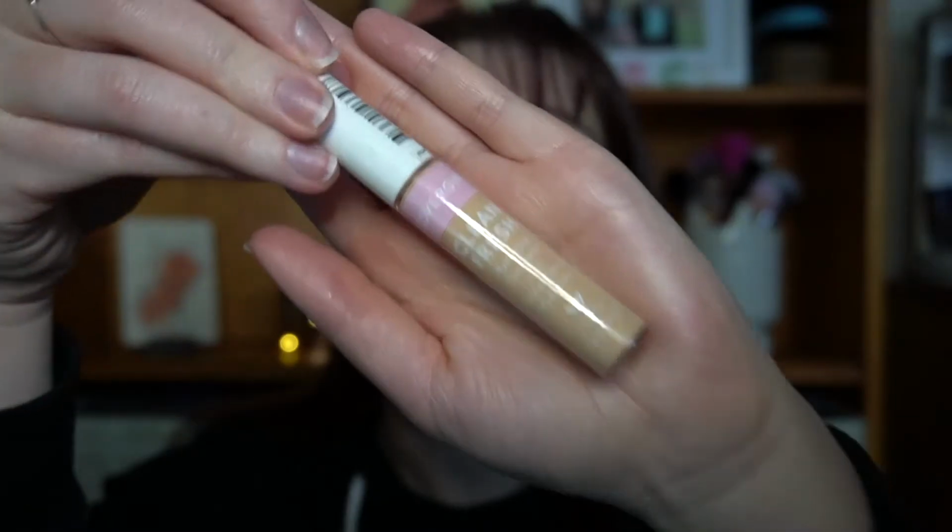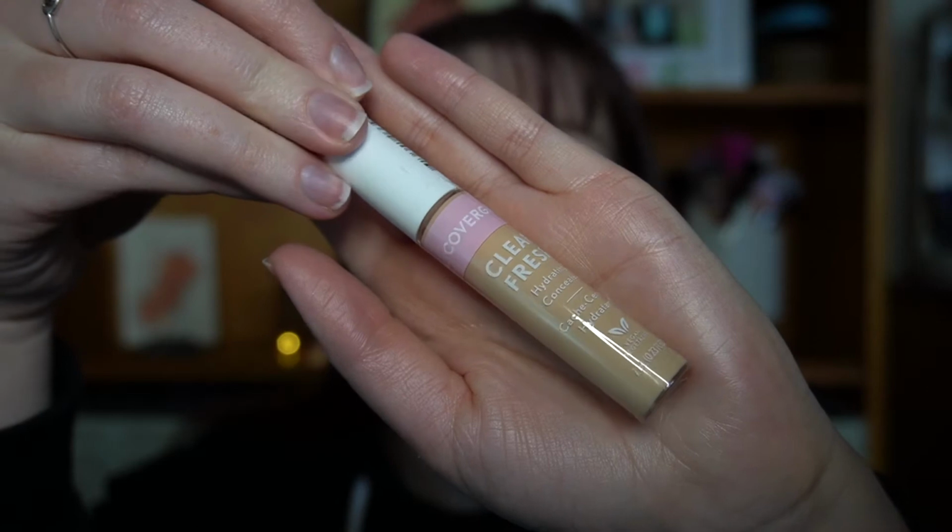So I got the Covergirl Clean Fresh Hydrating Concealer in the shade Fairlight. This smells exactly the same as this foundation. When I first tried this foundation, I thought it smells like Saladas, and this concealer smells exactly the same. But anyway, it's not like a bad thing. It doesn't smell bad. It just smells like a biscuit.